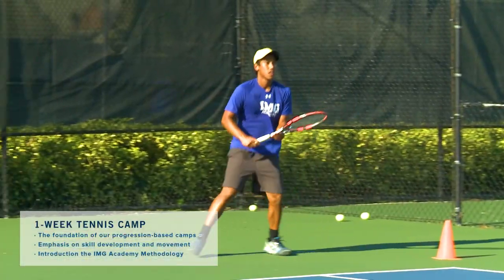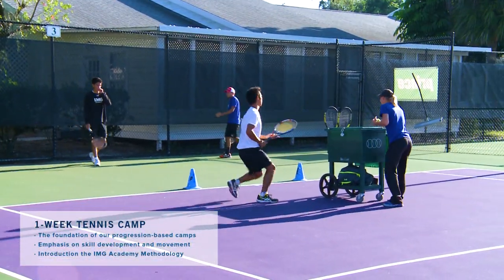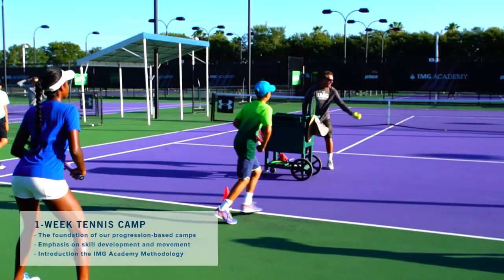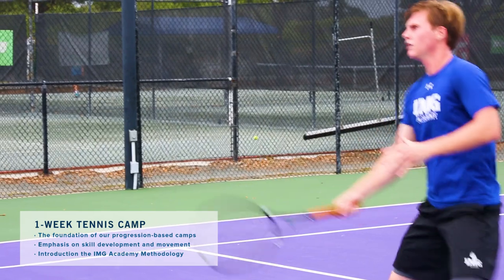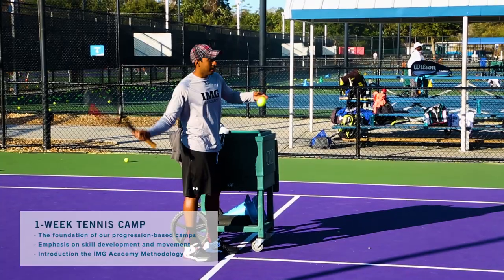The focus of our 1 week camp is on skill development and movement with a concentration on basic fundamentals. Campers receive instruction on the IMG Academy methodology for proper swing lengths and drill work for forehands, backhands, approach and volleys, and serves and returns. Competition is implemented through control point play with the overall outcome of establishing a strong foundation.